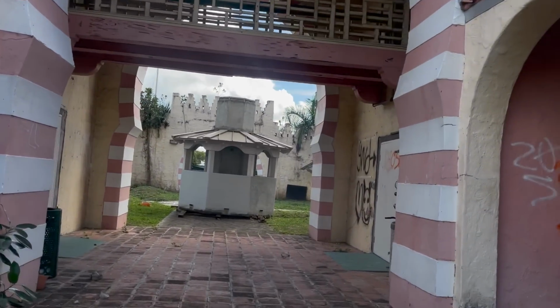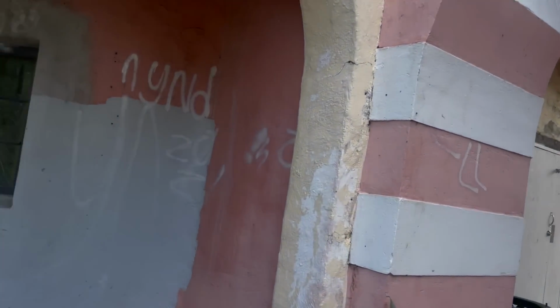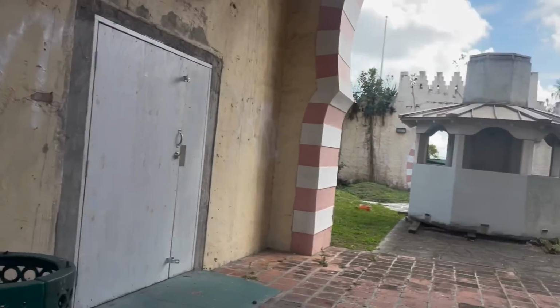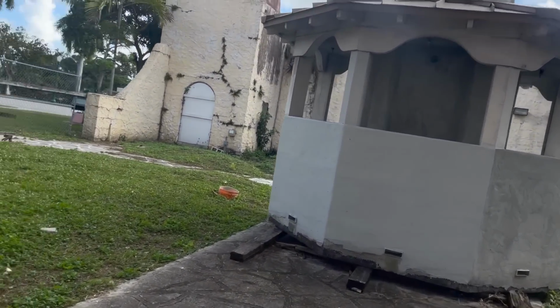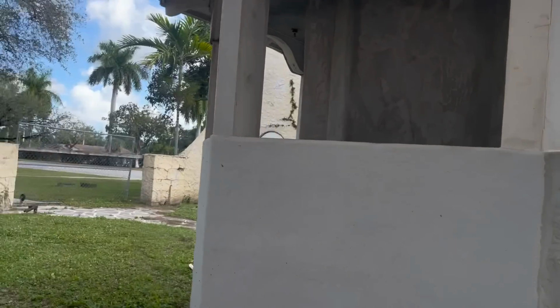It's pretty sad how this city hall is just left to rot, when it could easily stand for another 100 years. Easily. If it were left in the right hands, absolutely.